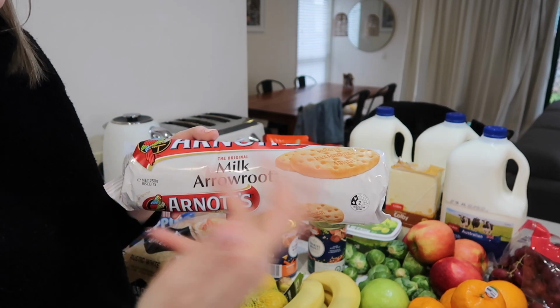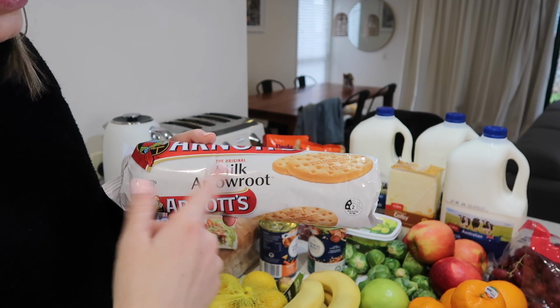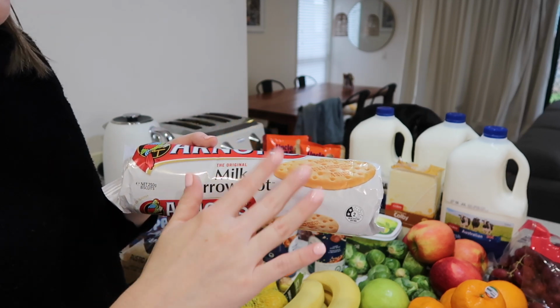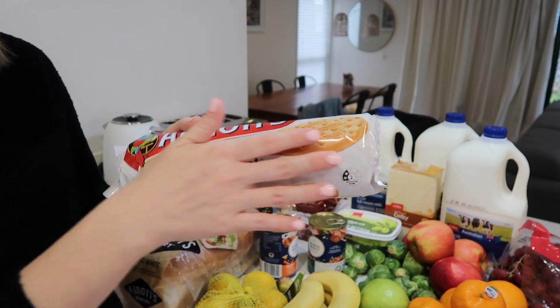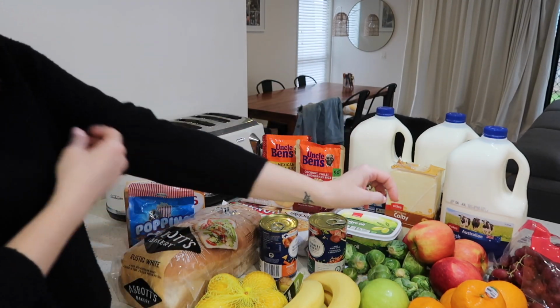I don't know if it's a thing that I just grew up with my nana doing it. Apparently it's a very British thing to do, and my dad's British, and my mum's parents are British, so there's a lot of British blood for our milky teas and our root biscuits. But that is pretty much my grocery haul for today.